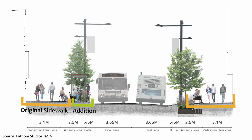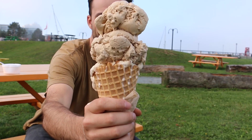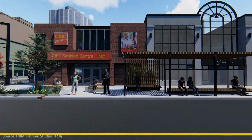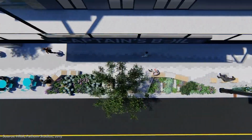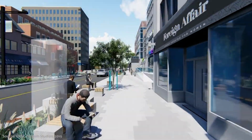The new Spring Garden will have sidewalks that are 57% wider. That's like trading a double scoop for a triple scoop. And that's a deal I'm taking every single time. Not only will sidewalks be wider, but they'll also be more attractive. All power lines are being moved underground, 29 new trees are being planted, along with 700 shrubs and perennials. Now that sounds like a garden.